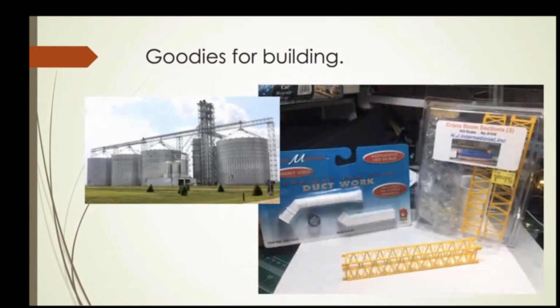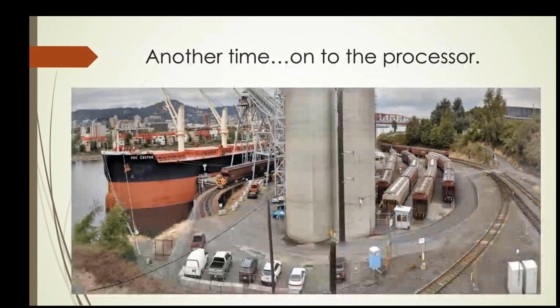And then my last kind of goodie for building, I look at things in the hobby. If I need a duct for a loading structure, I found these things as loads. If I need all that gingerbread in that steel elevator, crane boom sections. I go to train shows and buy junk kits all the time. So another time we'll talk about some of the bigger elevators.